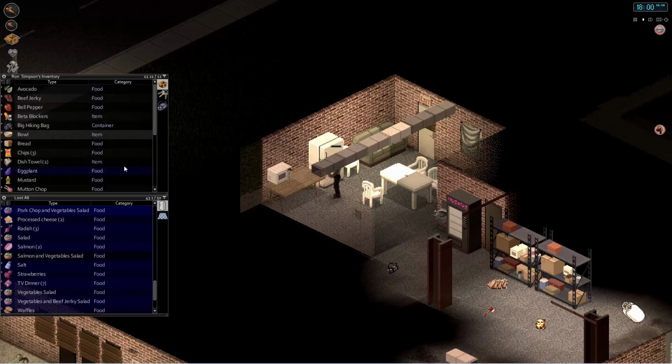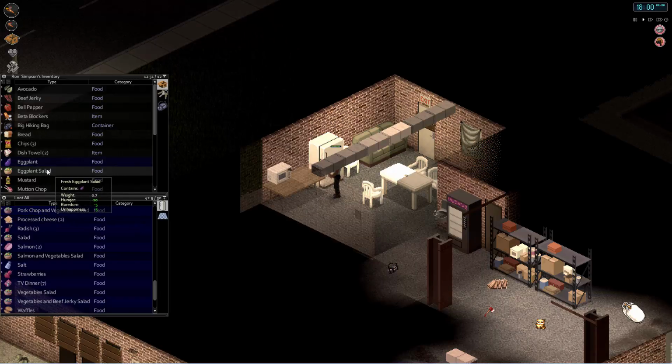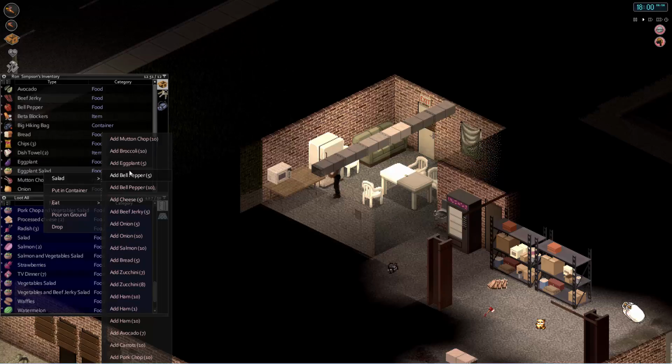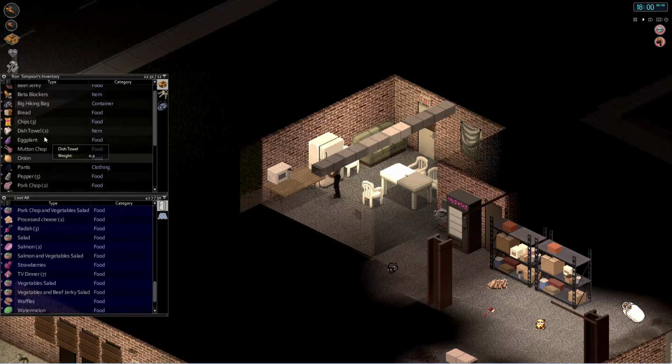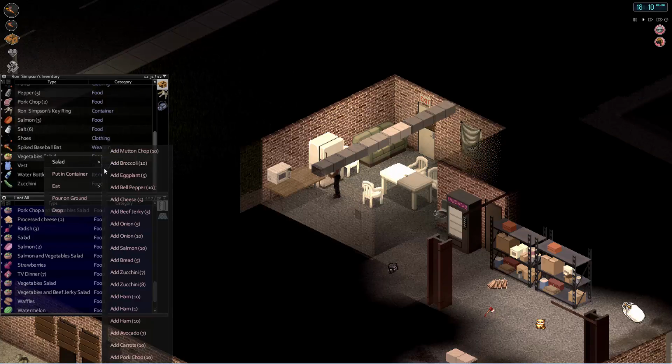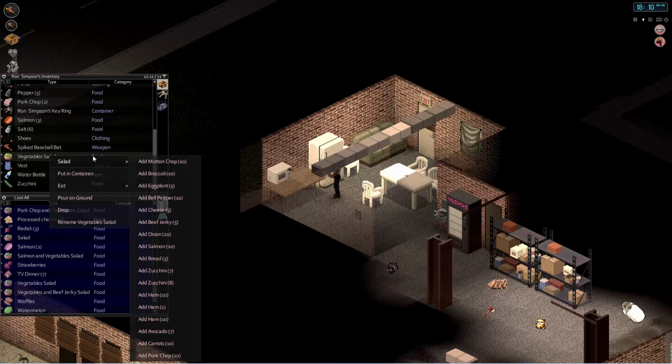Make an eggplant salad. And then we add pepper. And we also add spice, salt and spice, and then we add mustard, and then we add some bell peppers. Where is my vegetable? It's probably vegetable salad. Yeah, and then we add some onion, and it's gonna be a horrible salad. And then we're adding some ham.